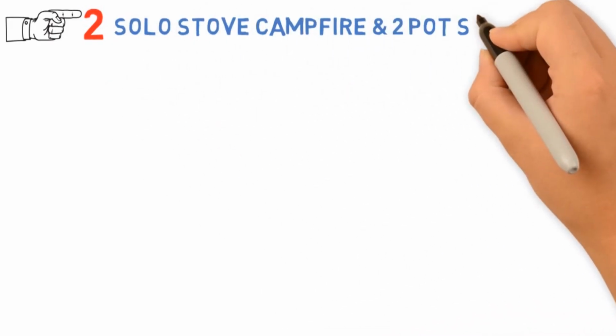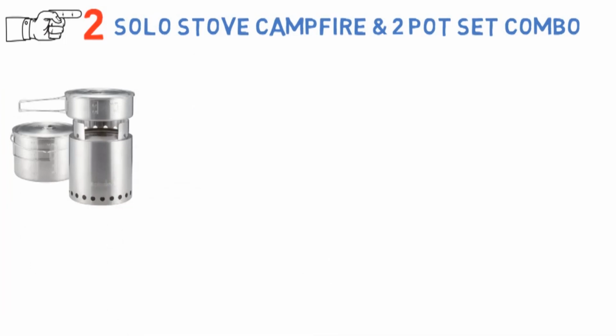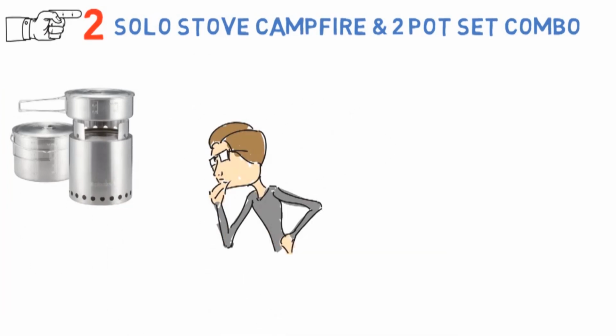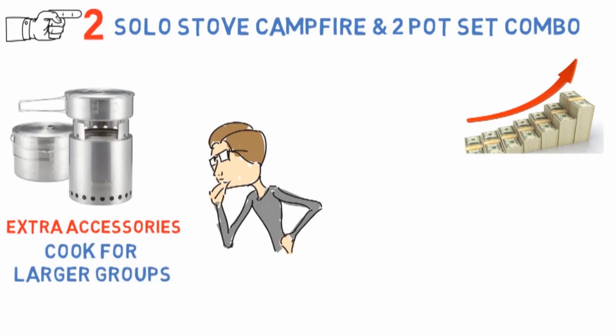At number 2, we have the Solo Stove Campfire and 2-pot set combo. This Solo Stove Campfire deal brings 2 pots and a carrying case along with it, so you don't have to worry about purchasing extra accessories that may or may not work or fit. While this is the most expensive camping stove on our list, we think the price is worth it if you cook for larger groups on a regular basis.